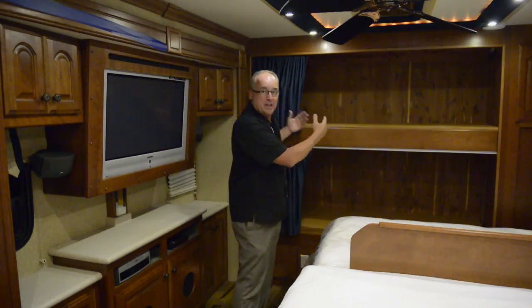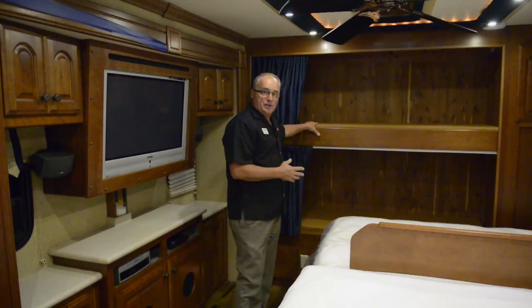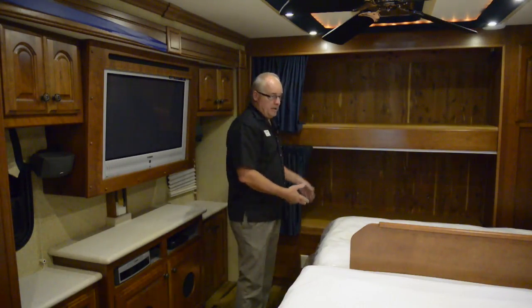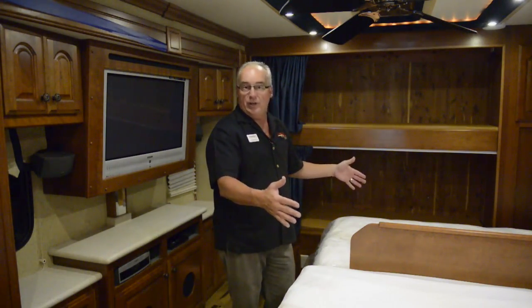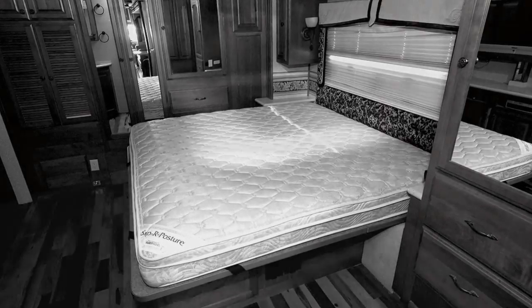Normally you would see that this would be cabinets or sliding awards of sorts. They have provided sleeping arrangements for two people here. Normally here would be a queen or a king size bed. In this case it was a king. We split it down the middle and now they have two bunks here.